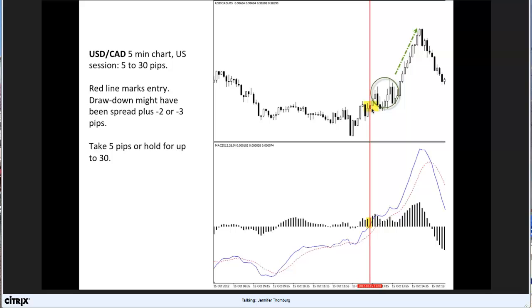You can also see that we were able to get our 5 pips pretty quick. I mean, it just wasn't a whole lot of thought that had to go into it. And then additionally, if your favorite number is 10, you could have a 10 pip profit target on these trades just as easily as I have a 5 pip profit target on these trades.